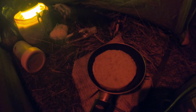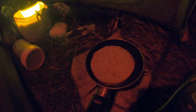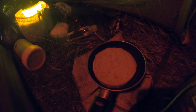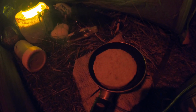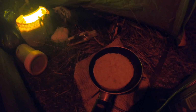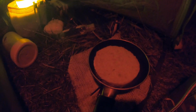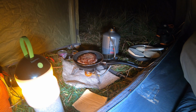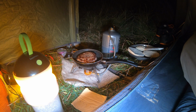I like to bring frozen food with me and let it thaw out during the day, like a steak or anything like that. It stops it going bad. Of course you can cook it in frozen anyway, so. It's pitch black out there now though. Let's get cooking. Oh wow, listen to that sizzling away, beautiful.